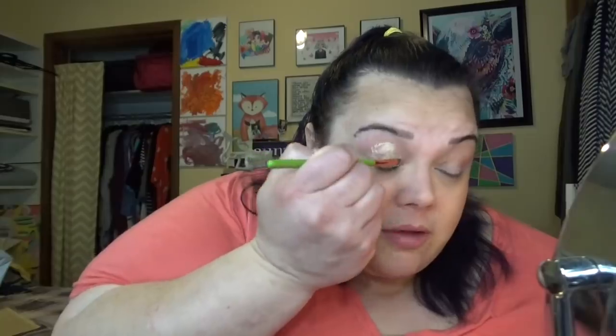Alright, so I'm just going to cover my lids in the primer. There was plenty on the first application. So there's probably two or three applications for me in this little foil container. All right. Put that in my too clean.